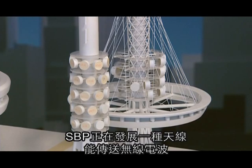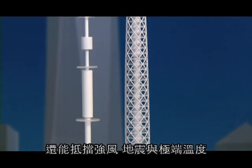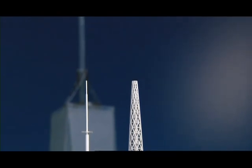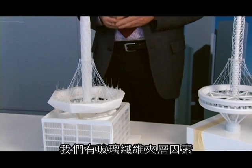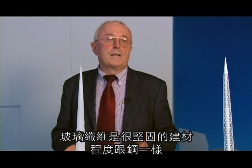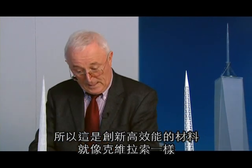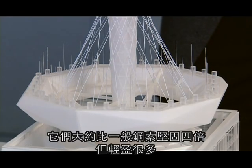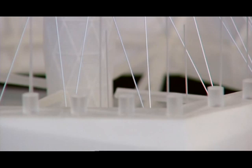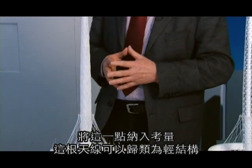Schleich, Bergermann and partners are developing an antenna that can transmit radio waves while withstanding storms, earthquakes and extremes of temperature, and of course it also has to be lightweight. Here we have these fiberglass sandwich elements. Fiberglass is an extremely strong material with the same strength as steel, but with only a fraction of the weight. So it's an innovative, high-performance material, just like the Kevlar cables. They're approximately 4 times as strong as regular steel, but are very much lighter. If you take all that into account, this antenna can be classed as lightweight construction.